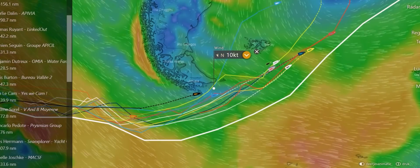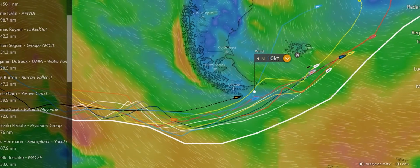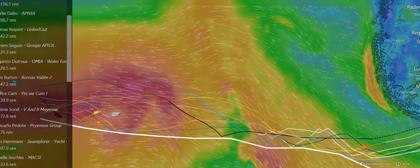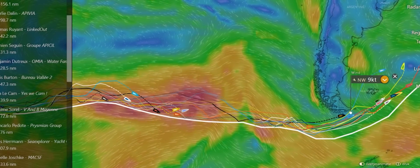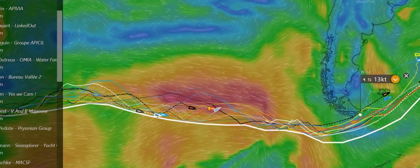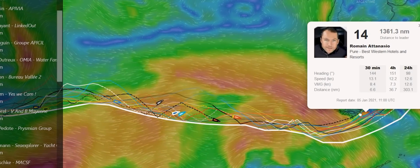Now, yeah, so that'll be an interesting fight to see. Now, for the rest of the fleet, so that's basically Romain Attanasio, but also all of the sailors behind them who are still quite far. But you can see that they're all in the same weather system that is steadily and strongly rolling into the Cape also. So that's going to keep moving west. And that's going to almost hit Romain Attanasio as he moves through.